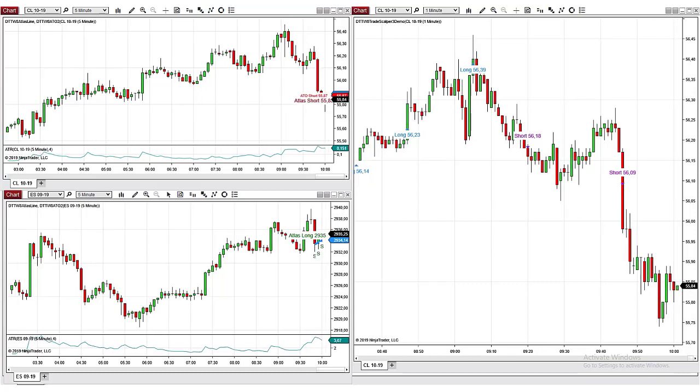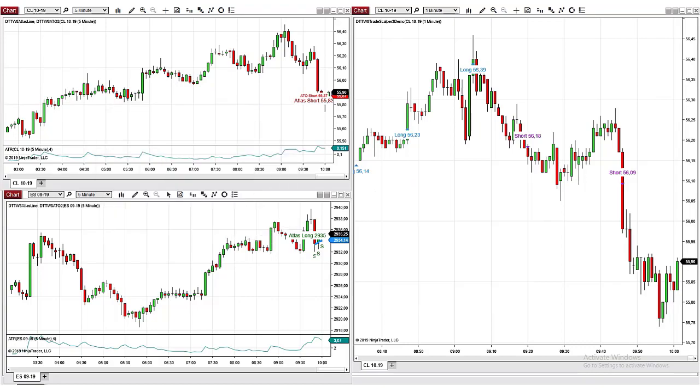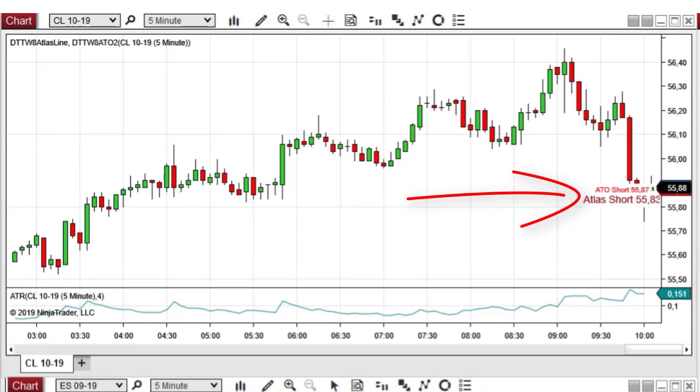Here are this morning's Atlas line and at the open 2 trades. We're trading crude oil and Emini S&P500. The Atlas line and the at the open 2 gave us confirming trading signals here in the crude oil 5-minute chart. At the open short at 55.87 and the Atlas line short 55.83. Our profit target is 13 ticks.